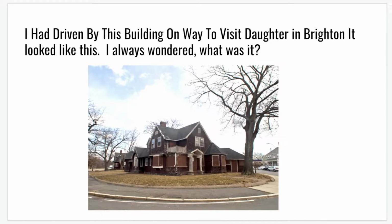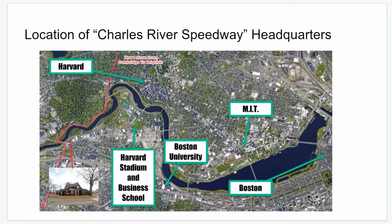When we first moved to Cambridge about 8 or 9 years ago, my daughter lived in Brighton. She'd gone to Mass Art, and we often drove by this building to visit her. It's between Soldiers Field Road and Western Avenue, and it's boarded up, and I was always curious about why nobody was using it, because it was a nice central location.